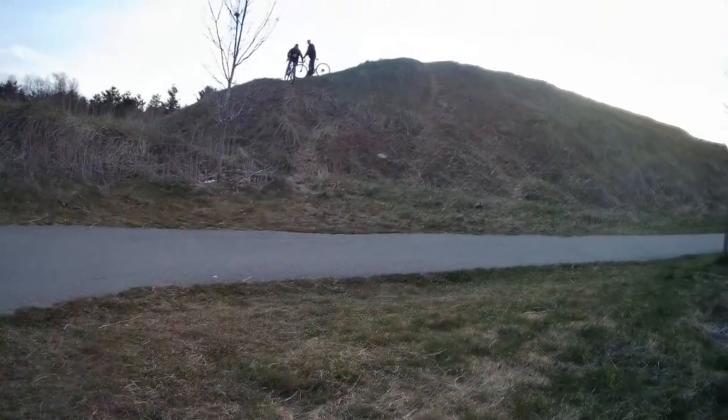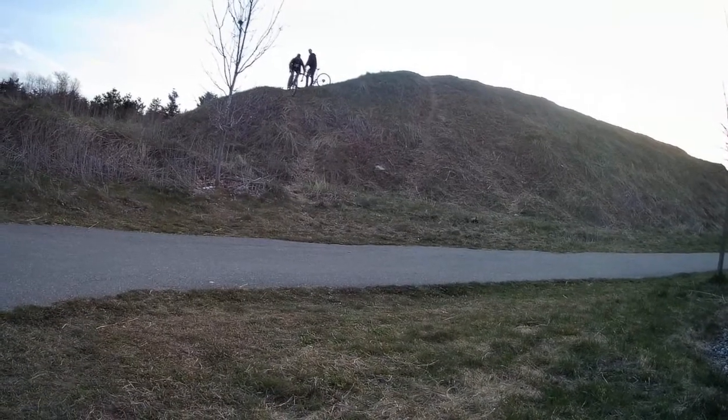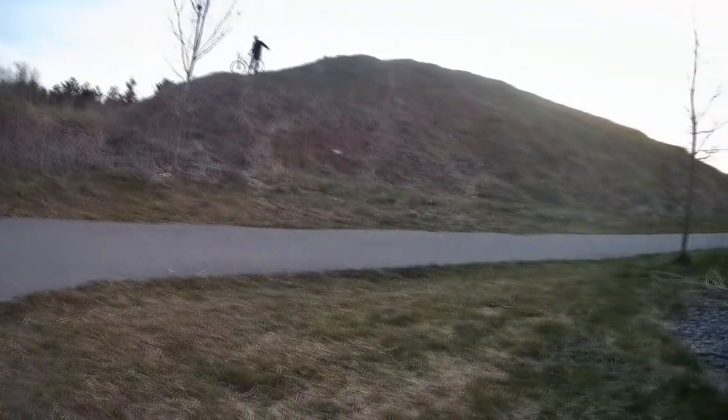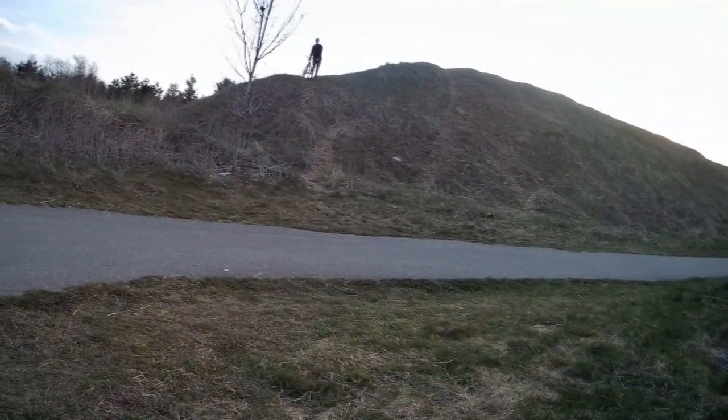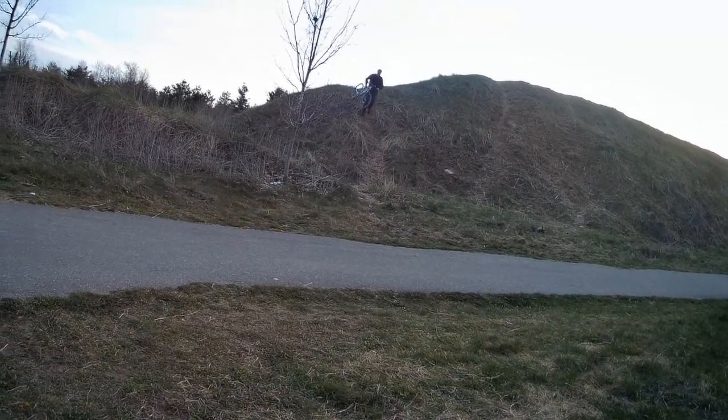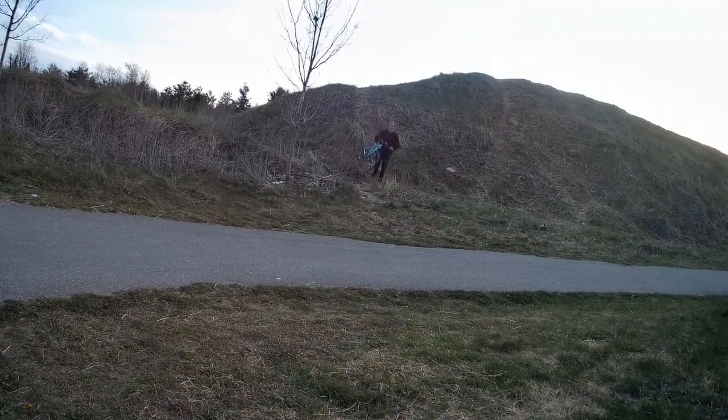It might be a little easy to get up. Getting down might be another question. It is fun, you get a bit of speed, but if you're not feeling like you have the right equipment, it might be best just to walk your bike back down.